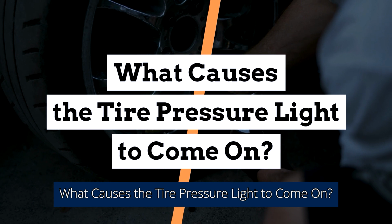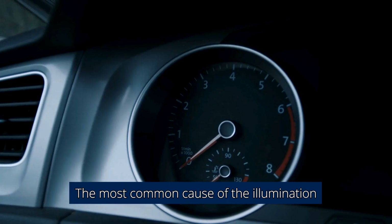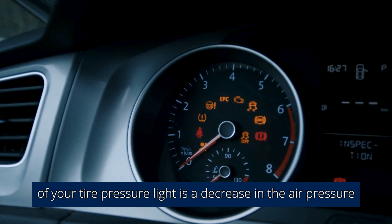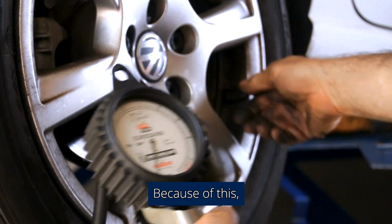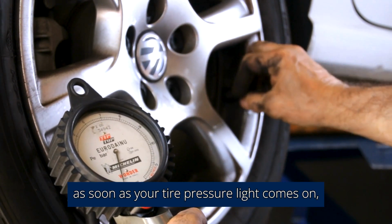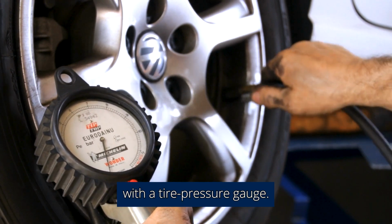What causes the tire pressure light to come on? The most common cause of the illumination of your tire pressure light is a decrease in the air pressure of one of your tires. Because of this, as soon as your tire pressure light comes on, the first step is always to check your tire pressure with a tire pressure gauge.